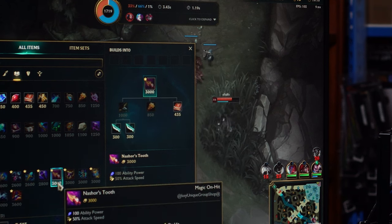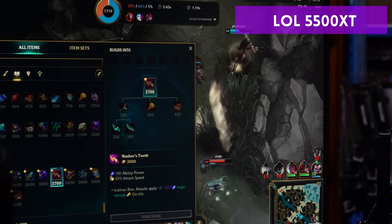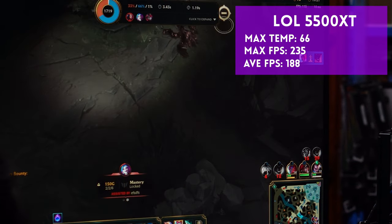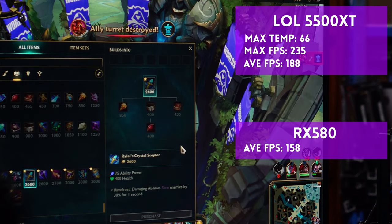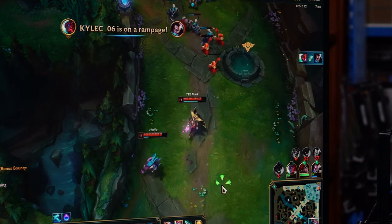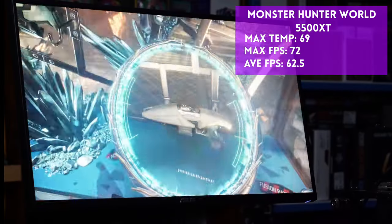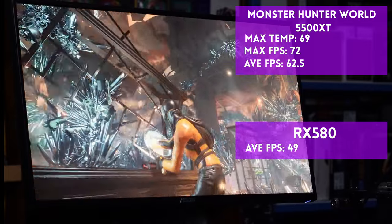All of these games were tested at 1080p max settings. First game up is League of Legends, where we saw a max frame rate of 235 with an average frame rate of 188. That's around 20% faster than what we saw from the RX 580, which had an average FPS of 158. Next up, Monster Hunter World hit a max frame rate of 72 with an average frame rate of 62.5. Slightly higher than a 20% increase, similar performance gain from what we saw in LoL.